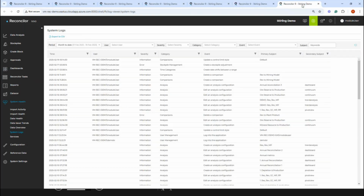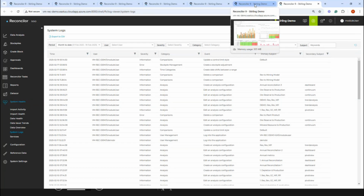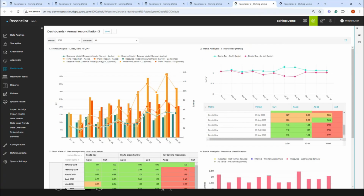And just finally, everything that we do is captured in a system log, an audit log. So you've got full audit tracking of everything that's changed or imported into Reconcilor. So again, confidence in what you're reporting, and we absolutely have audit teams go through Reconcilor and check that everything's there, and we always pass. So I just need to stop sharing and go back to PowerPoint.